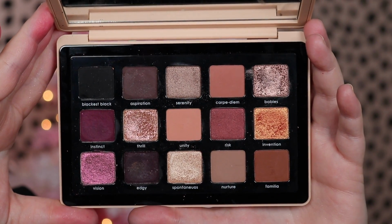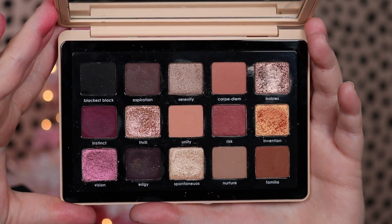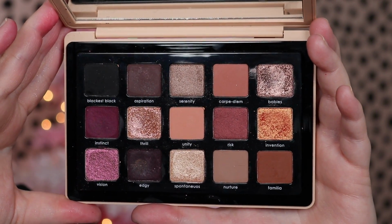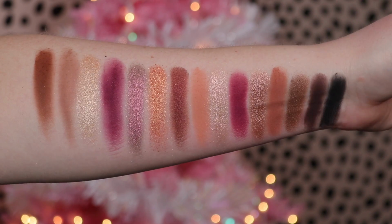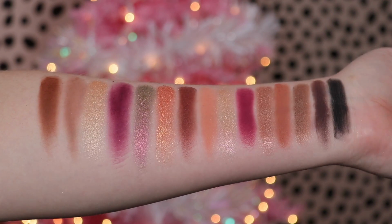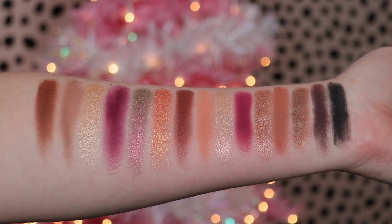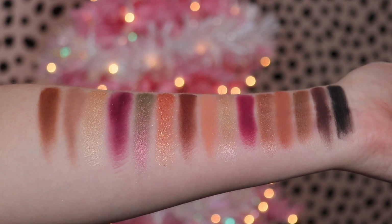And I really love this because I feel like you get a variety of looks in here. They're neutral with some purple leanings, lots of different finishes. You even get a duochrome in here. I will say it's not the most intense duochrome, but I think that it's nice nonetheless. And if you want a nice variety of Natasha Denona where you can do a daytime look, a nighttime look, you want your palette to have a lot of different modes that it can go into, I think this one's really great. And it doesn't go too monochromatic. So I definitely put this as my number 3.